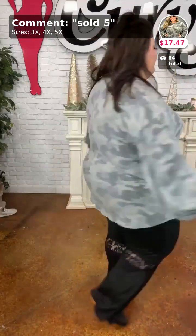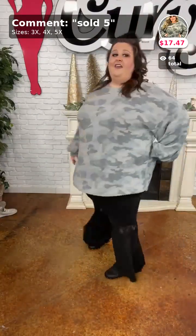Because if I had seen this one, this would be going home with me before now. But y'all, it's real stretchy, as you can see. And it comes down and covers that front apron nicely. There's the back. Okay. How gorgeous is this? Song number five, it's about time for $17.47 in 3X, 4X and 5X. And here's Chloe.